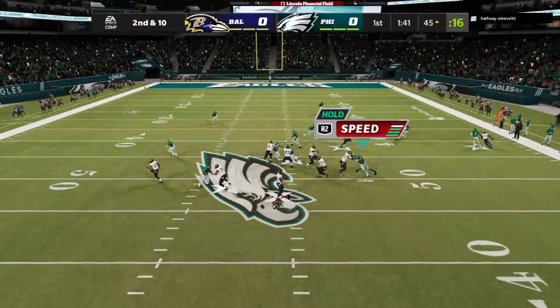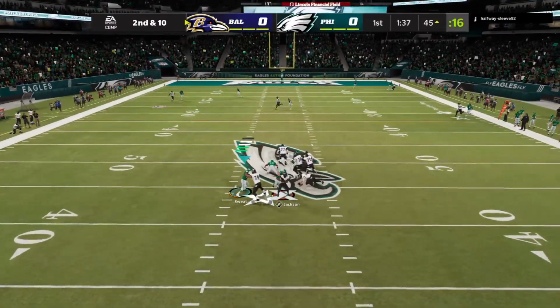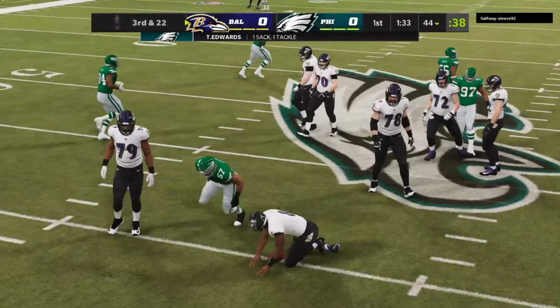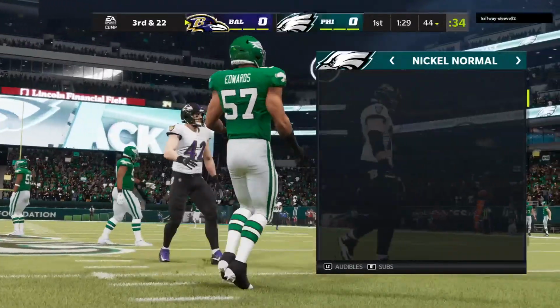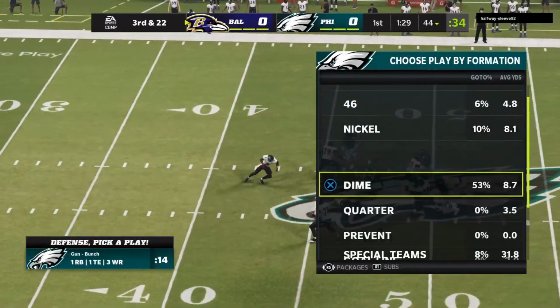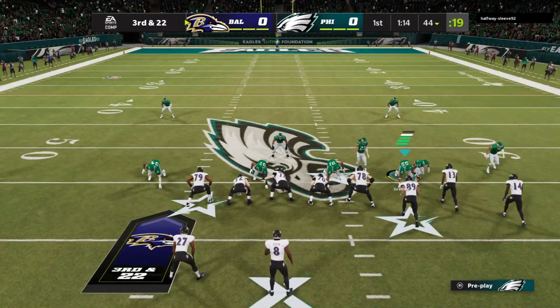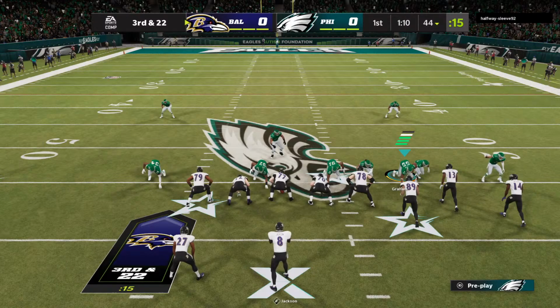Here's Jackson. Steps away to his left. And he's taken down. Trying to do a little too much, getting outside of the pocket. Then it results in a sack. T.J. Edwards able to run him down for a loss of 12 that time. Now after that sack, it's 3rd and long for Jackson and the Ravens.